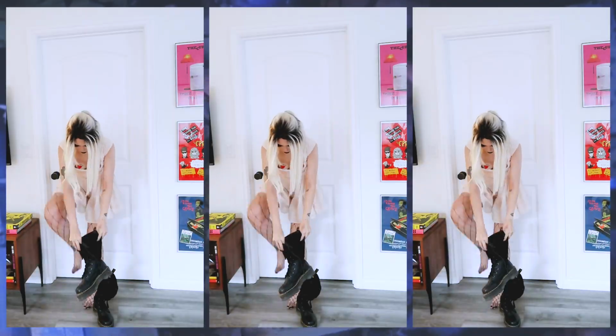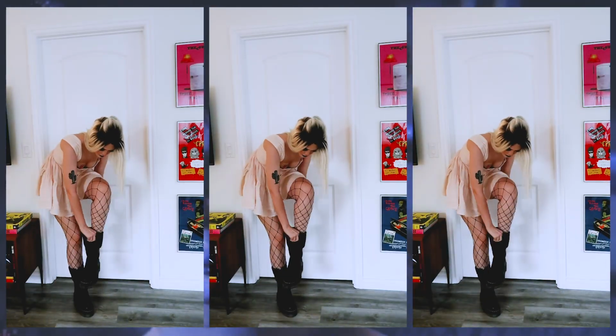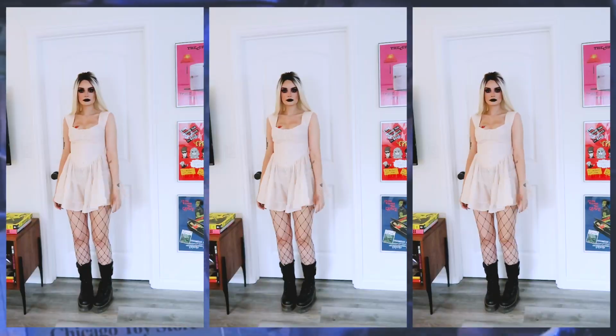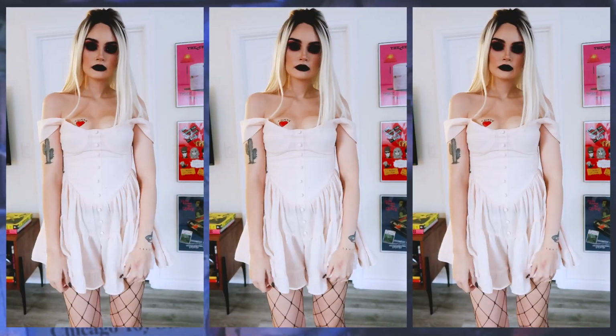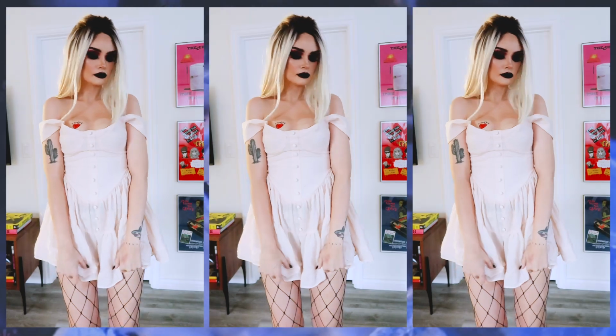I'm also wearing some ripped up fishnet stockings, and I'm going to be wearing my Doc Marten Jagger boots. Doc Martens are a perfect shoe for this look because it's pretty similar to what she wears in the movie. She also wears a black leather jacket, so that's what I'm wearing here.